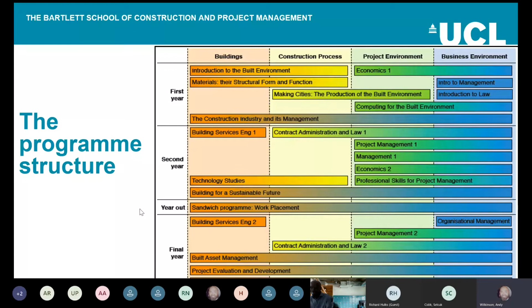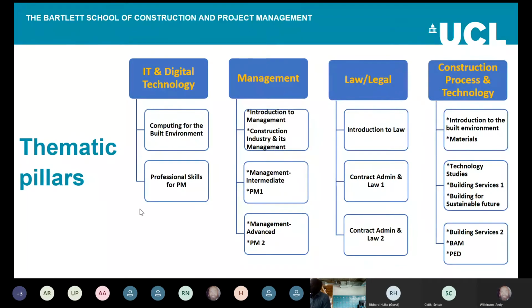Can we move on to the next slide, Andy? So the next slide builds on how these modules are linked together within these 4 teams and how they build on from one module in first year to the other. For a typical example, in terms of IT and digitization, you start in first year with a module, Computing for the Built Environment, and you build into second year with Professional Skills for PM, like I've already explained, where you learn a bit about BIM or the planning tools within the built environment or within project delivery. That gives you the IT skills that you need as a project manager.